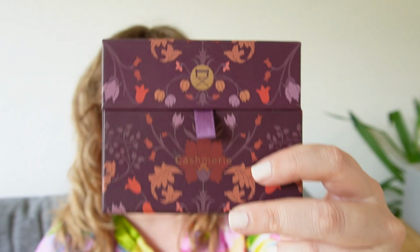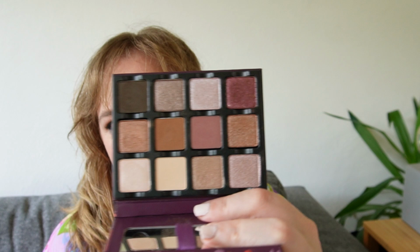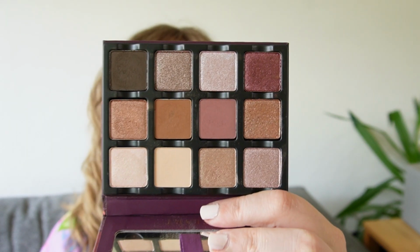A brand that is one of my favorites, and I have so many of their palettes, but if I have to pick my favorite, it's going to be the Cashmere from Viseart. I go back and forth between the Violette Étendue and this, I have to say, but I think this is my more universal, can work for every occasion kind of palette. So that's why the Cashmere is one of the better ones.